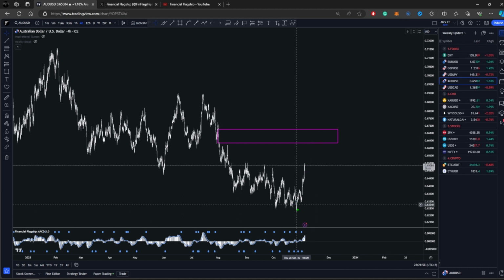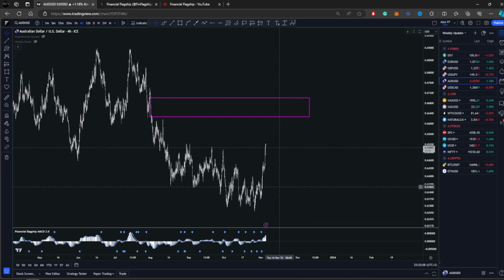So the way things are looking, you can see that we have a pretty strong move here. So the next step for Australian dollar versus the US dollar, considering the fact that we don't have divergence on the MACD, is that this has to pull back first, and then if this gives us a bullish reaction, this might be one of our trades of the week. So we have to pay attention.